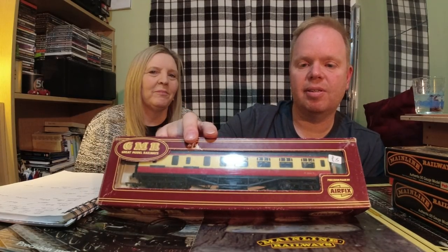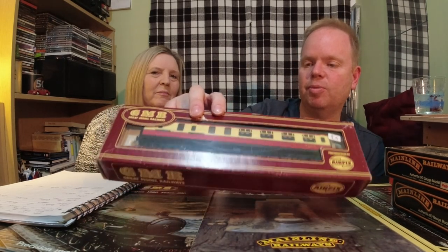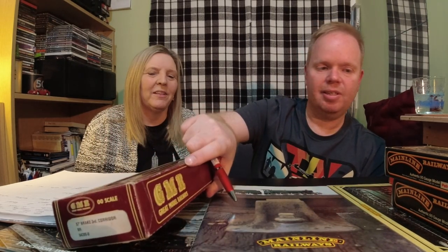But anyway, that's where we are so far. Now let's have a look at what we found. First one, if you watched the video, you might have seen this one. It's an Airfix carriage, a brake third corridor. That was £5. It was actually up for £5. We didn't have to haggle on that one, which is always good.